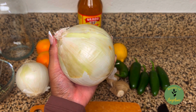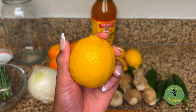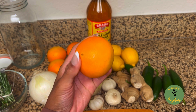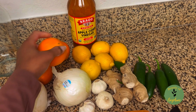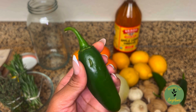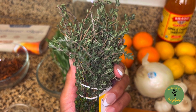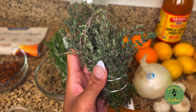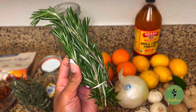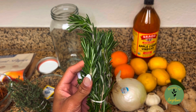Onion, which is great for congestion and boosting circulation. We're also going to add in some citrus fruits, which add vitamin C and that nice zesty flavor. And then most people do add in some horseradish, but I'm going to be using jalapeno, which is also spicy and opens up the sinuses. And honestly, you can stop there, or you can be extra like me, adding in some thyme and rosemary, which are both packed with nutrients and help fight off infection and reduce inflammation.